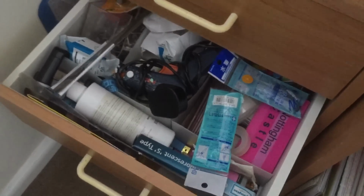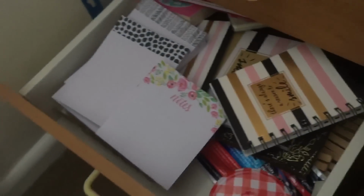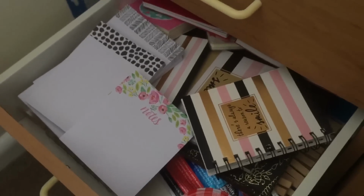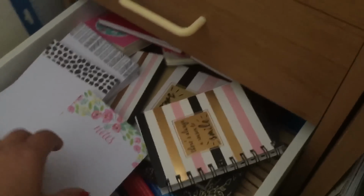Like an extra stationery drawer, a notepad drawer. I have a bit of a notepad obsession. Can't resist a good notepad. So I think I've got about 20 in there. So I need to stop buying those. And then I've got all my 12x12 Stampin' Up cardstock and paper.